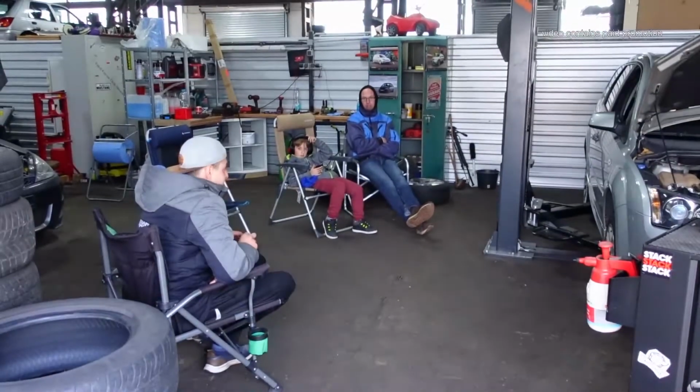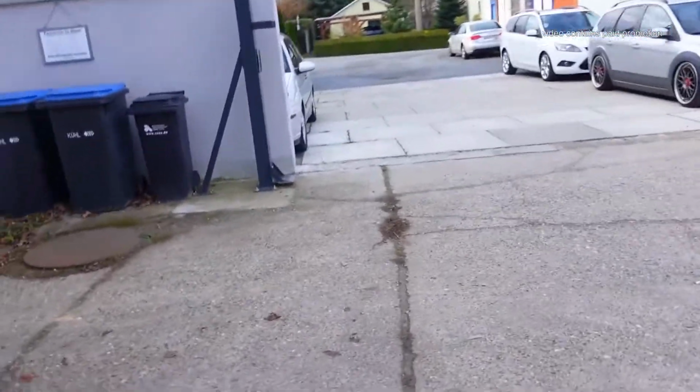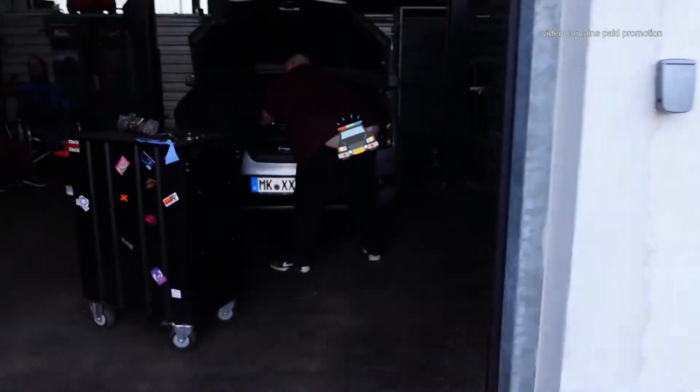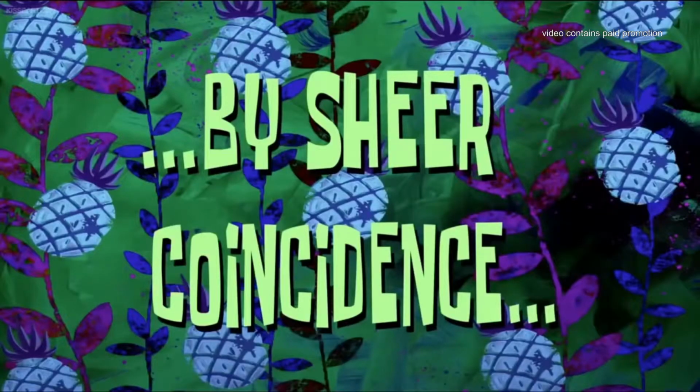Sebastian. Yeah, finally he acted. This is his car, and right over there, that's his old car, which now belongs to Mike. There is Mike wrenching on his car right now. And she is the most important person right now, because she ordered pizza. By sheer coincidence, another rare opportunity occurred just now.